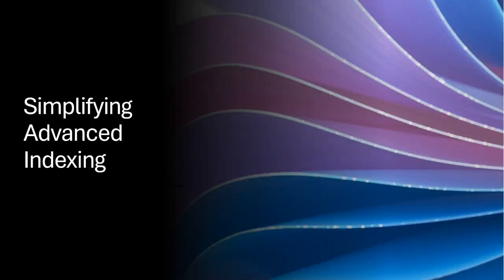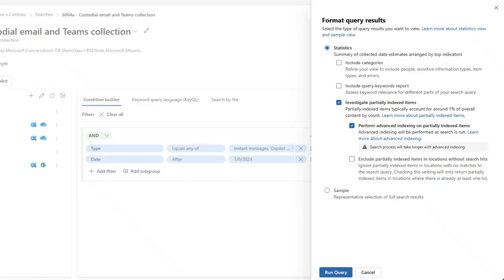So now let's talk about one of the big changes coming to the world of the modern UX, and that is simplifying advanced indexing. Advanced indexing is a real big value add of eDiscovery Premium, where we can take the native indexing that Exchange, SharePoint, and OneDrive does, and take it to the next level with advanced indexing, where we have higher limits, more file types, and can do things like optical character recognition.